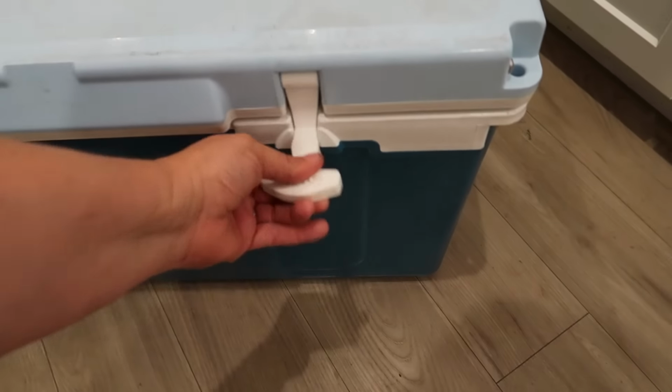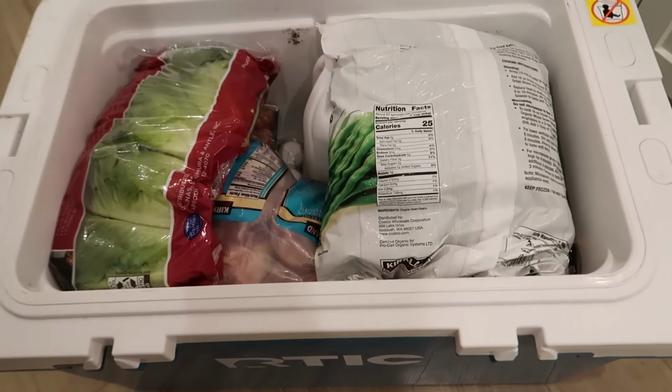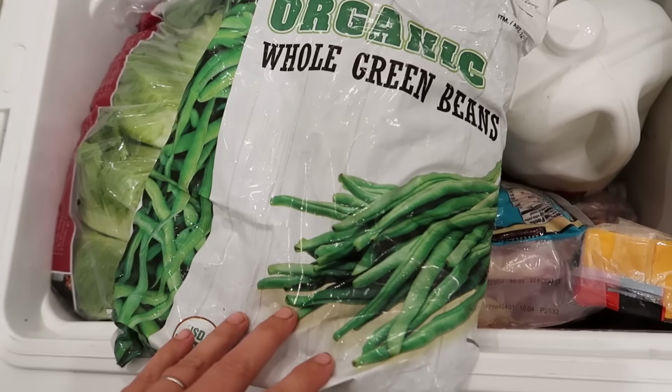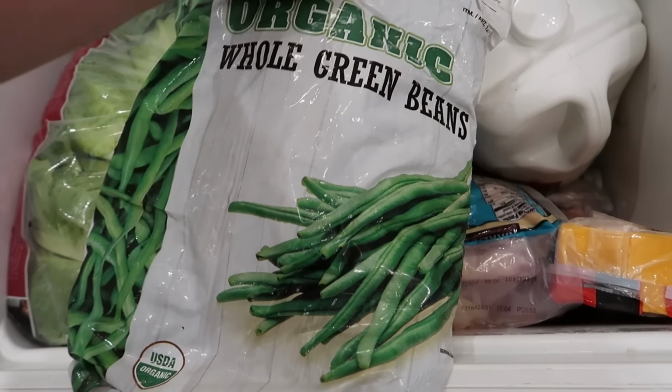What did I bring in my cooler? All right, oh no, a giant bag of organic whole green beans. You might be like, Brianna, you're about to have green beans. Why are you not just freezing the ones from your garden? Well, number one, I only have 1 row, which is basically gonna just feed us as they come.